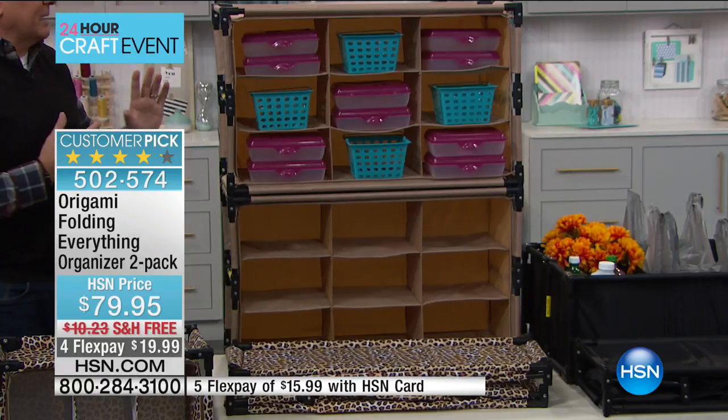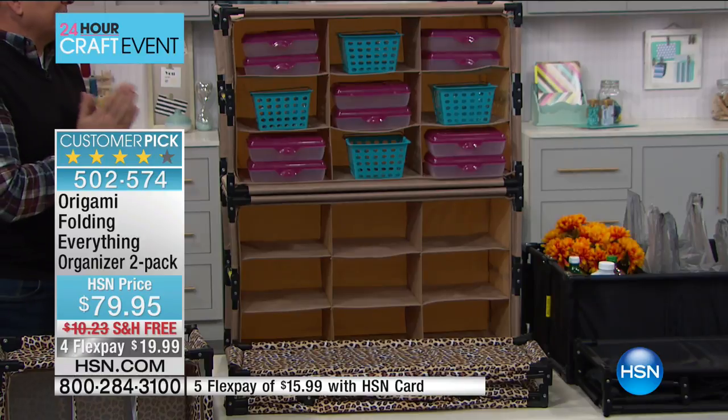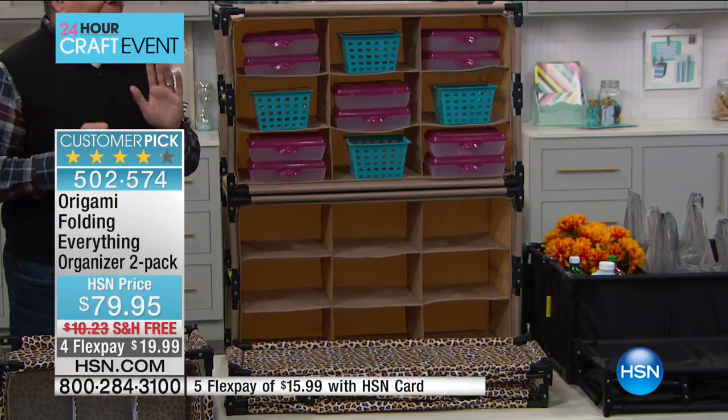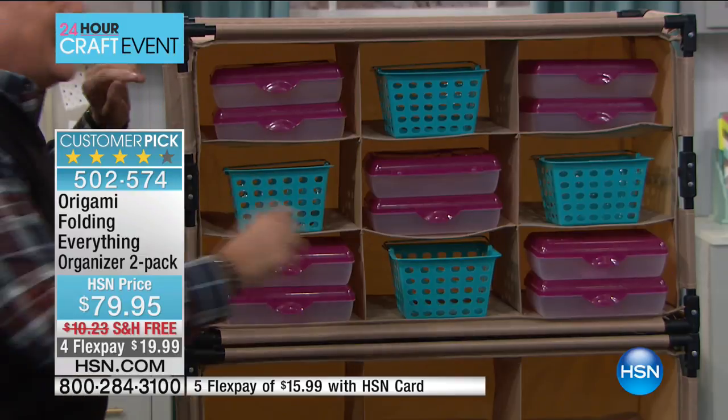You're going to hear me say this several times as we talk about all these items. My wife has been a crafter for years now. She makes cards, wreaths, scrapbooks, all that. And up until recently, she did not have a craft room. So origami was an essential item for her to keep all of her crafting supplies together and have them tableside while she was working on her projects. This really is an amazing item for anybody who has all different types of papers and all the little accessories, stamps and things like that.